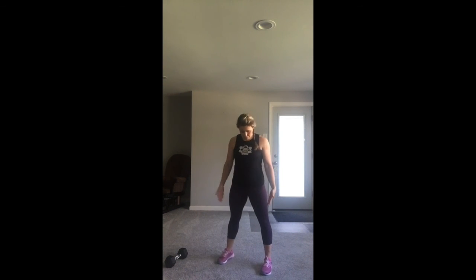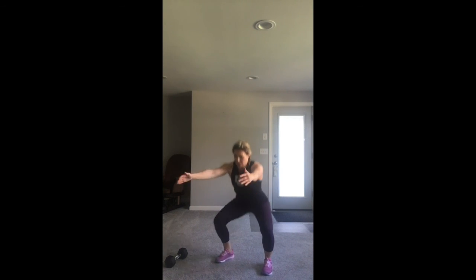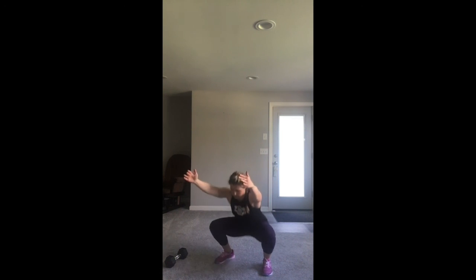Max air squats, so feet are going to be in your squat stance, squatting on down, popping those hips up. We're below parallel, opening those hips, squeezing those glutes. You'll be here for 50 seconds, counting your reps. How many squats can you do in 50 seconds?